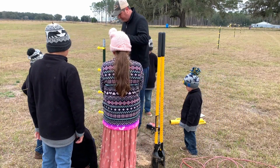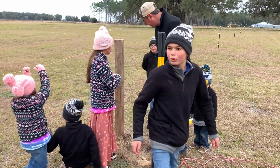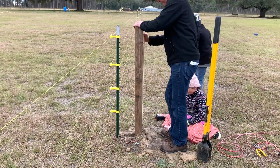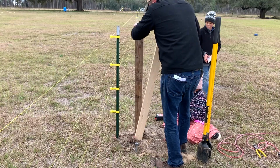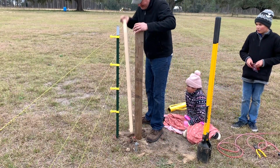Can you get me something to tamp this pole in, please? Daddy, he needs something to help them twist it in.